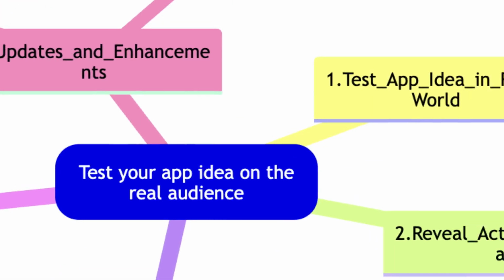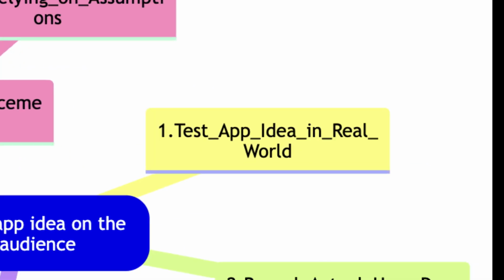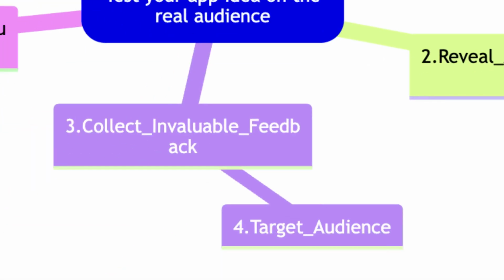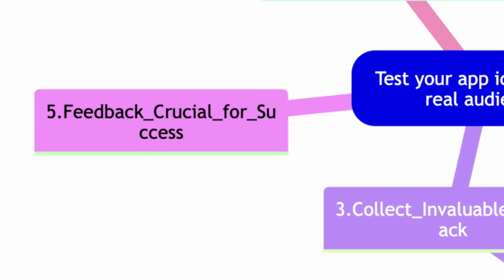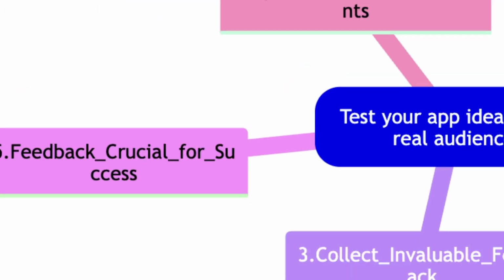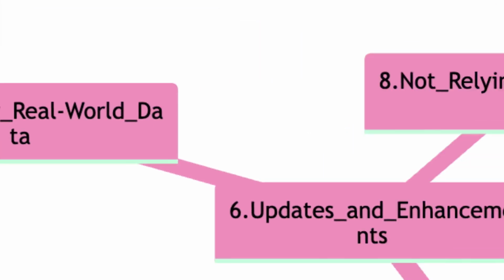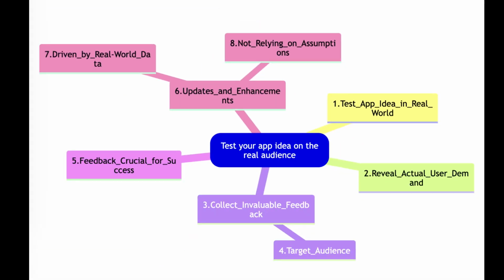Developing an MVP allows you to test your app idea in the real world, revealing actual user demand and gathering invaluable feedback directly from your target audience. This feedback is crucial for building a truly successful app. After launching your MVP and collecting this vital information, subsequent updates and enhancements can be driven by real-world data rather than relying solely on assumptions.